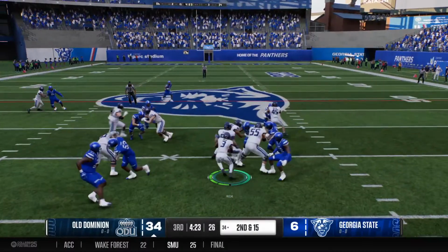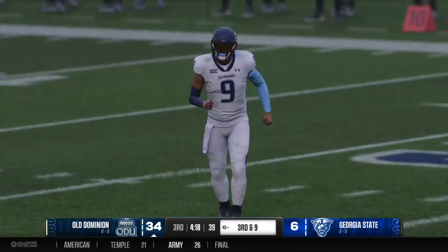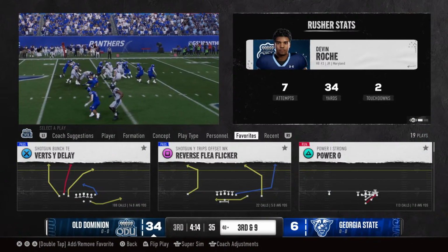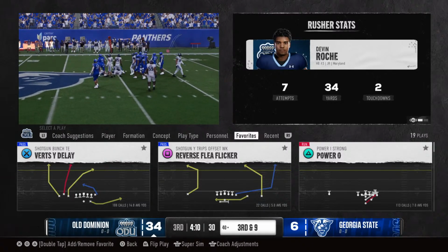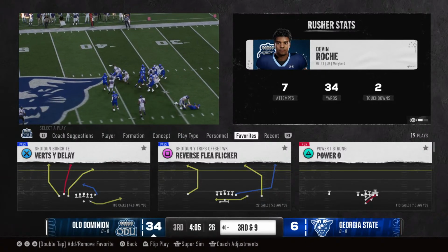Leaves it with the back. Just sort of a relentless run, getting everything that was available to him, and they'll mark him down at the 40. It's a nice gain, but the big theme here is they just haven't been able to get the run game going on offense. They've been very one-dimensional, and they're just not being physical enough at the point of attack.